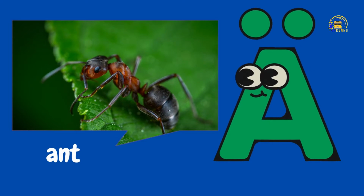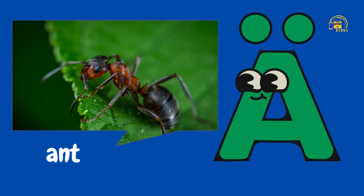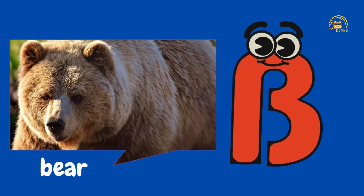Let's begin. This is a for ant. Can you say a, ant? Ants are tiny little insects. They're known as social animals. Can you take your little fingers and make ants that are crawling? A for ant.